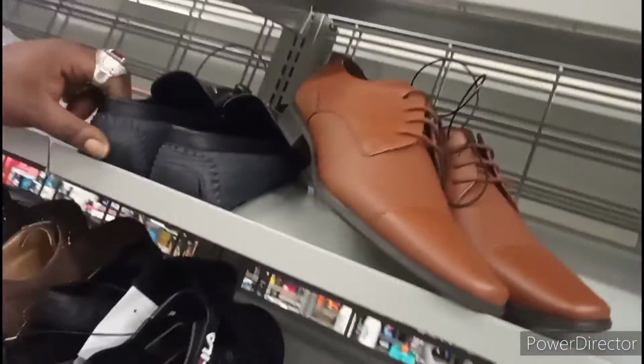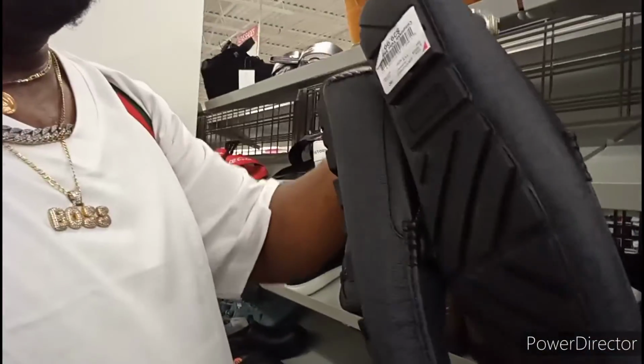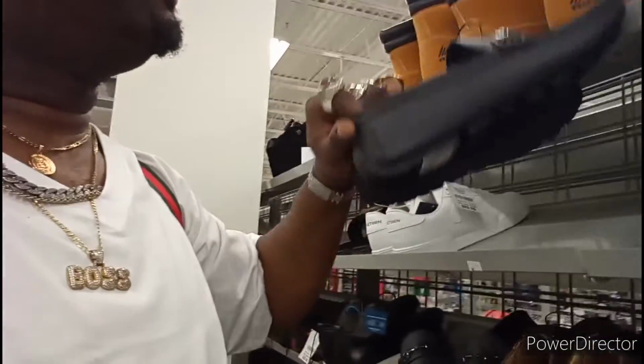Every now and then you might find a little something that's off the specs. Like these. These are hit. These guests. You know what I'm saying? You want $30 for them. You know, that'll hit. You do that. You guess. You know.